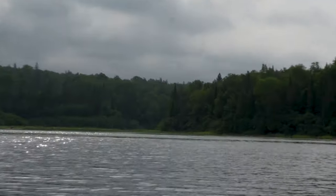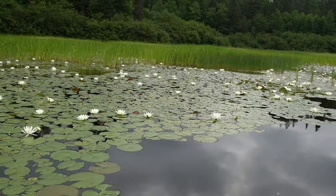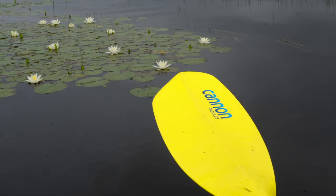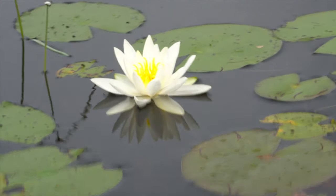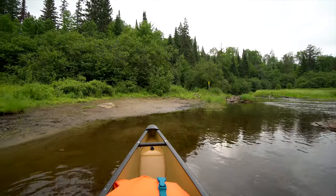I have 2 portages today, a 600 and a 400. The first one I think I can see in the distance coming up now, heading to Little Mink Lake. Looks like I see the yellow marker on the tree up there. Coming up, portage number one to Little Mink Lake.